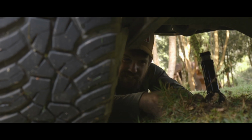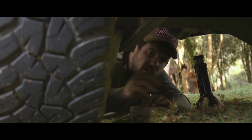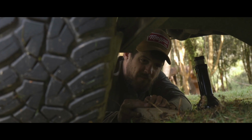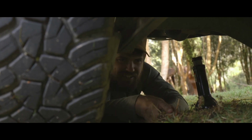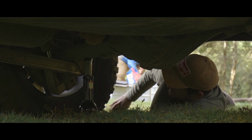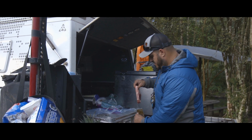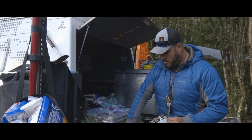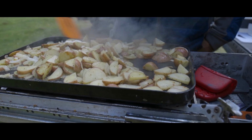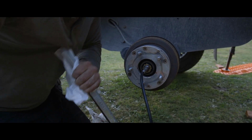Well, this isn't the most level ground that we're on, so I'm trying to get my block level here so the jack will be level, so this thing doesn't roll off the jack. You know, we don't want anybody to die. Jeff eventually finds that the rear brakes need replaced, something we'll have to resolve at another time. Steve fires up some steaks, while Eric gathers wood for our second attempt at a fire, which we fail at again due to extremely wet wood.